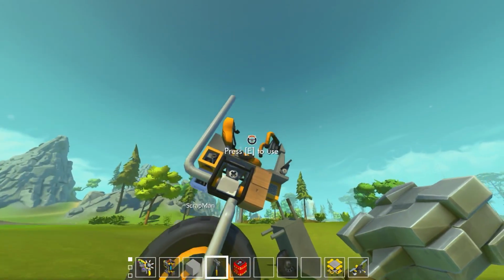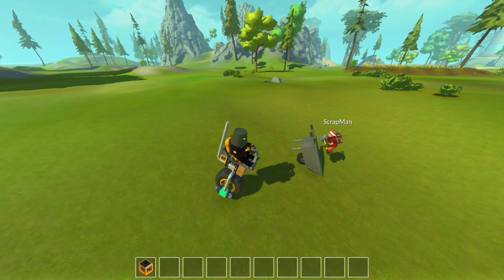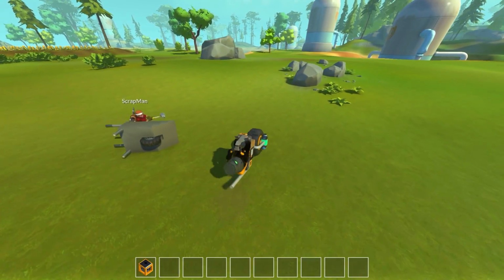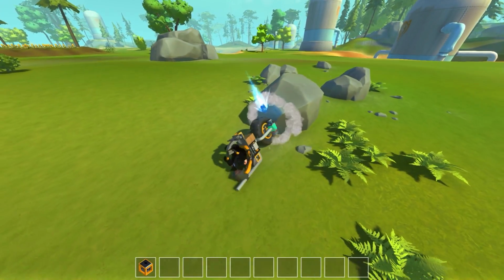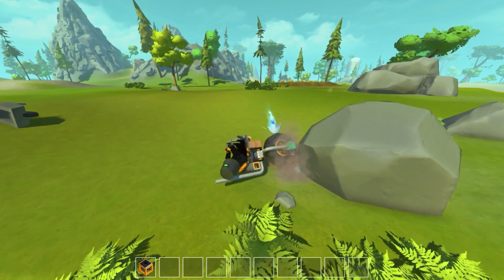Okay, well hop in and hold on. Just hop in. There, no, okay. Oh. All right. Ready? Race to the rock. Hold on. Go. Hold on. Wait. Oh, wow. This actually goes really good straight. Hold on. I can't get back up. I'm going to race.